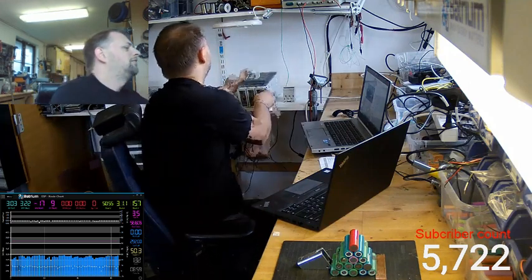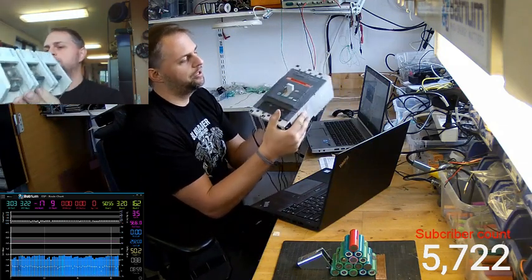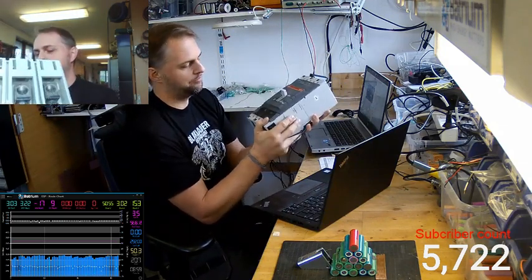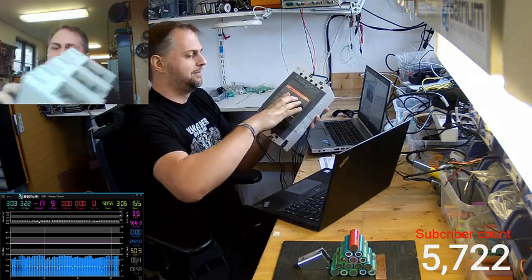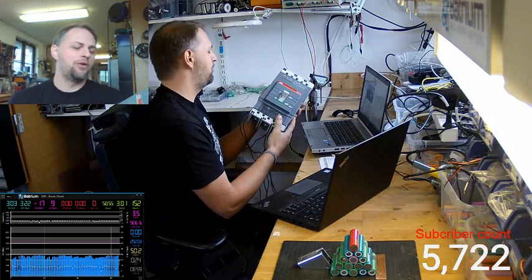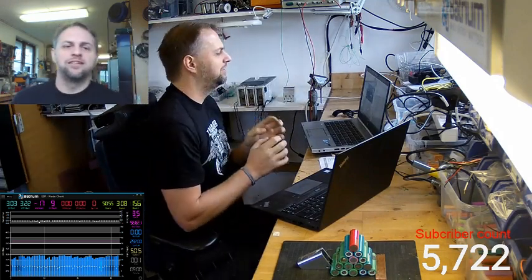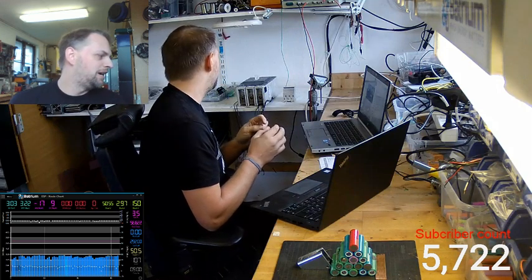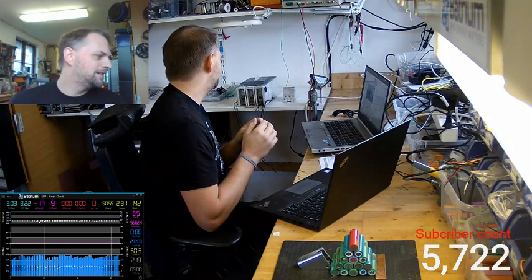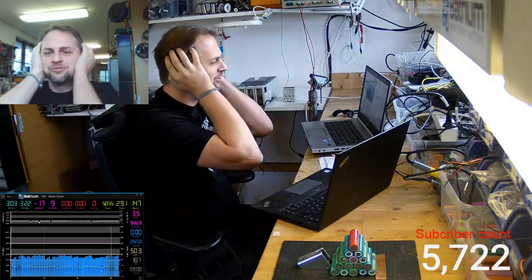12AX7, yeah, it's huge. It's really huge, and that's because it needs to be able to actually work. And the breaker itself is loud. Imagine me testing that breaker with the Batrium, and it went off several times. I had to go and get my ear protection because it was so loud.